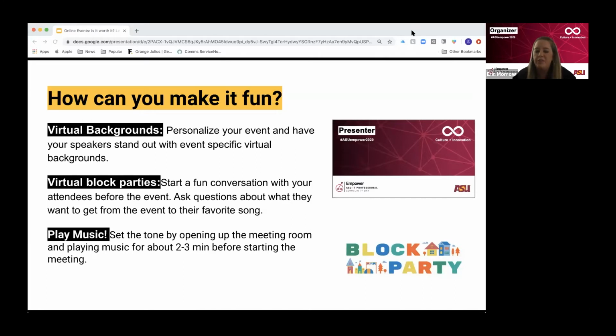Other fun ways to get people involved are virtual block parties. About a week or so ago, if you recall, we had a block party on the Empower ASU Slack channel. And we used it to get everyone excited about today and start fun conversations among attendees. One thing we ended up asking about was your music. We wanted to make sure to bring this fun element into our event.